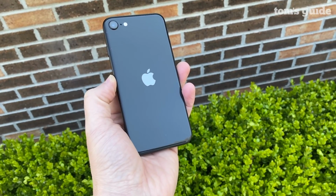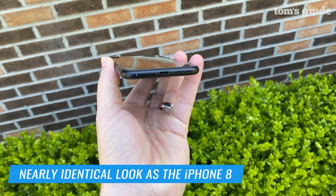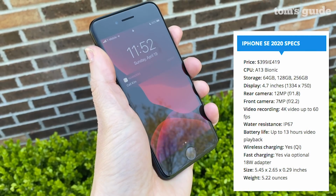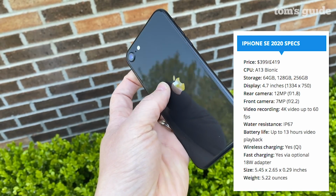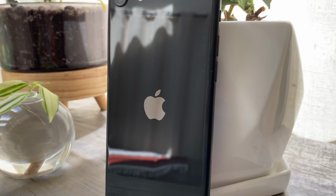The new iPhone SE has a nearly identical design to the iPhone 8. But that's not a bad thing, because there's no plastic crap here. This phone sports an aluminum and glass design that feels solid. The color options are simple, just white, black, and red. I reviewed the black model, and I think it has the sleekest look.